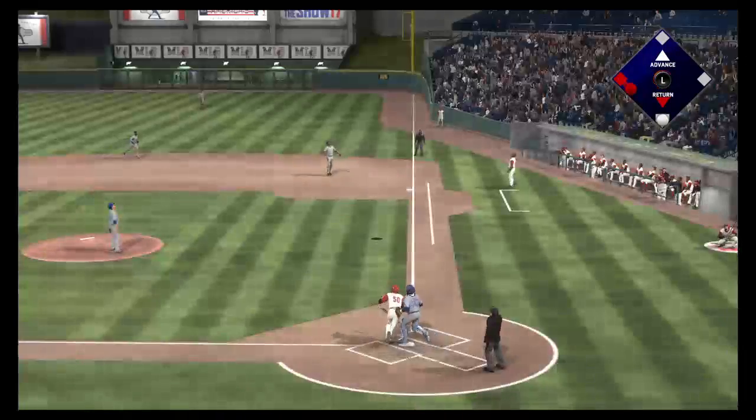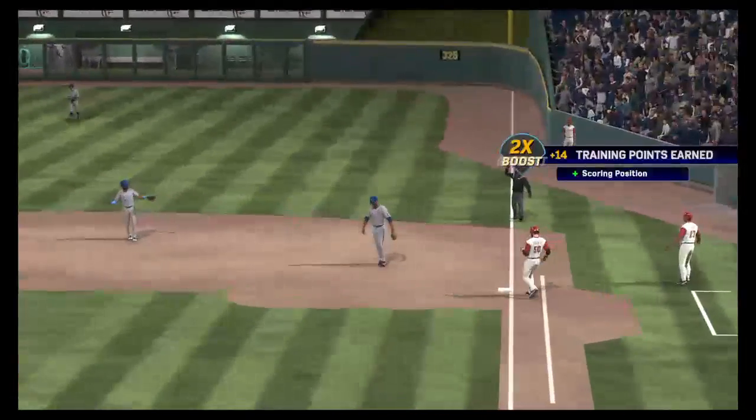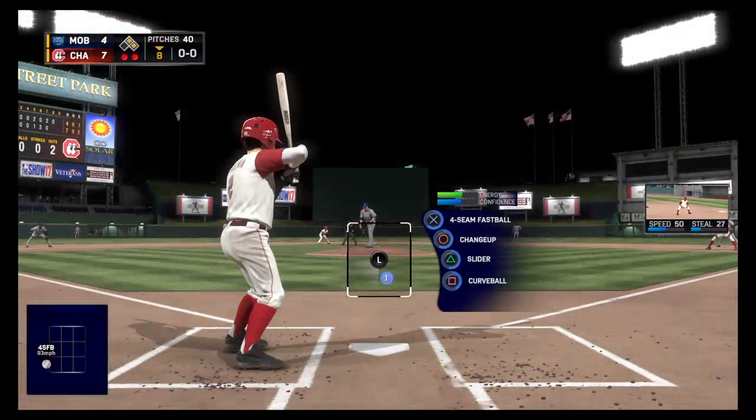This is popped high in the air toward the right side of the infield. Mendez is there, and the side is retired. So 3 runs on 4 hits. No hit. Ready once again, number 2.